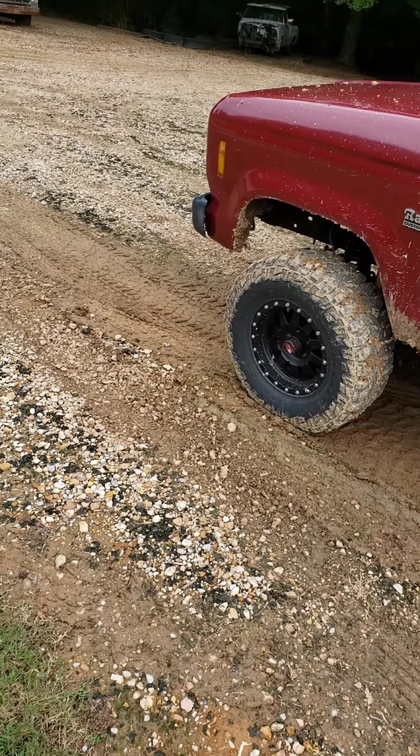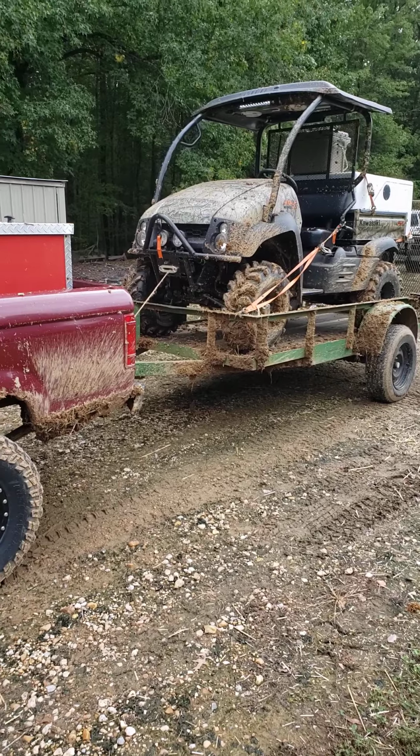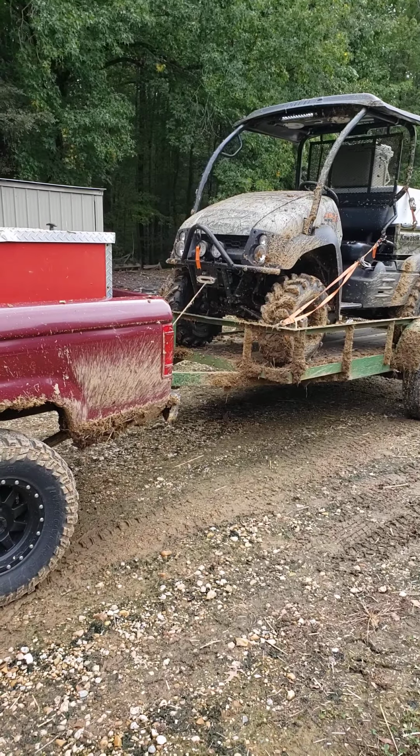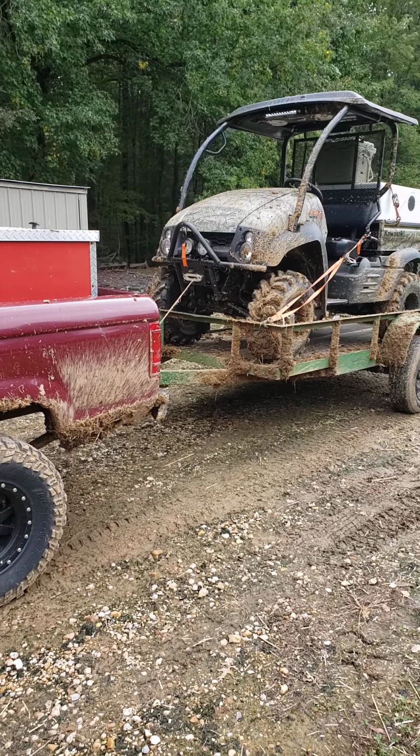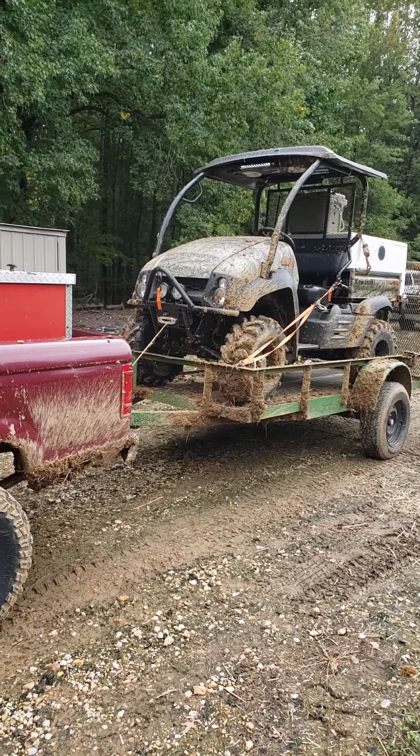So, a little cleanup work, and then I think I'm going to go get me some ribs. We got a little place here in town that makes some killer ribs. I'm not really a rib man, but man, their ribs are good. So I'm going to take me some ribs to work.